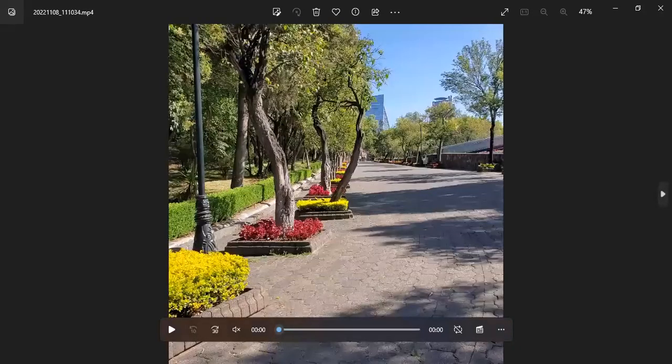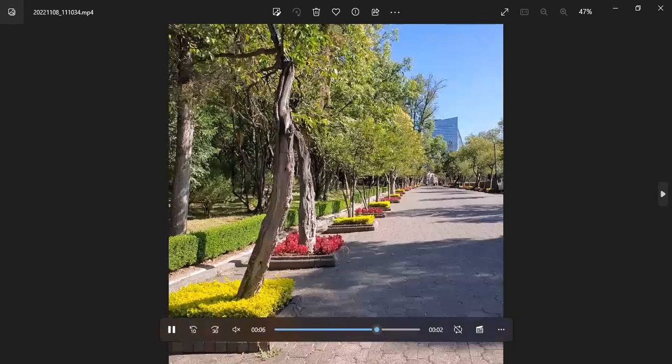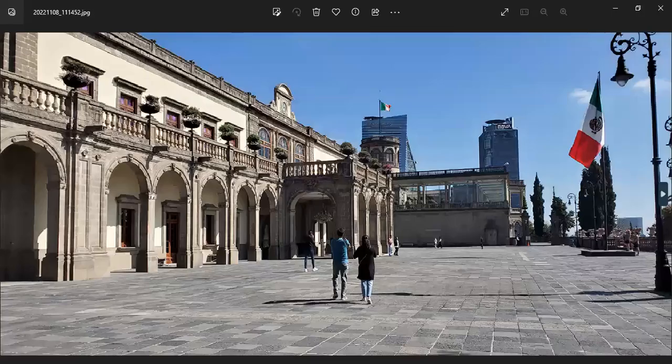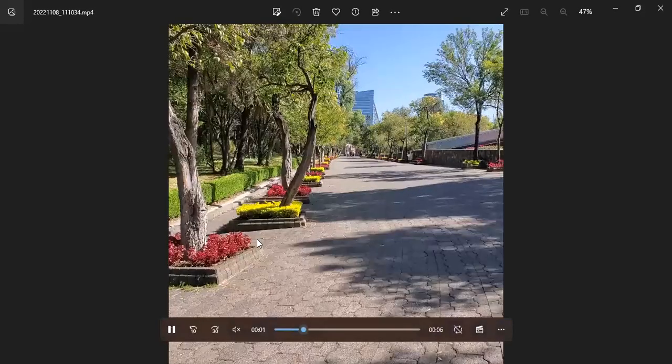It's a long road, so I think almost 1 kilometer. But you see a very nice arrangement of plants with leaves of different colors, red and green.